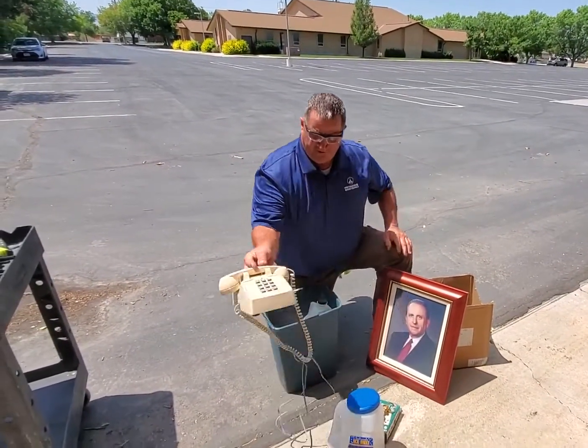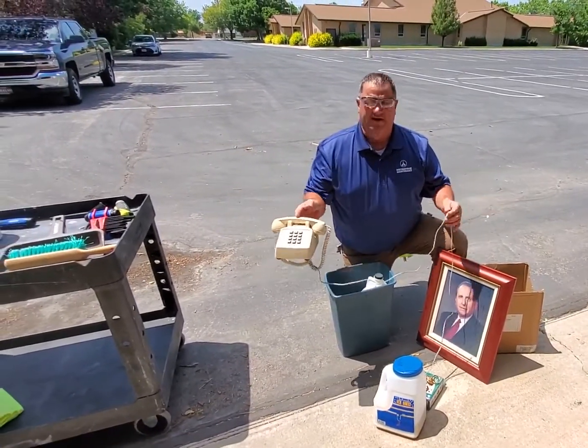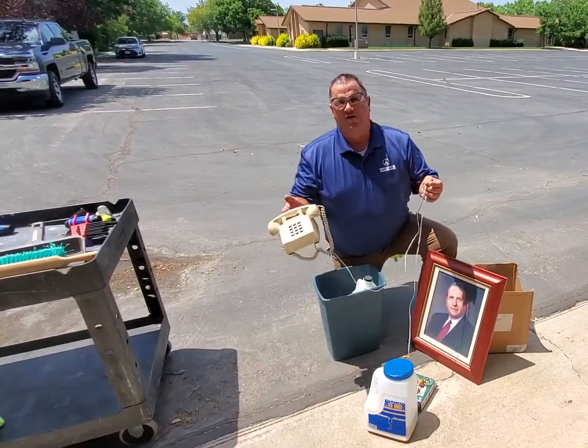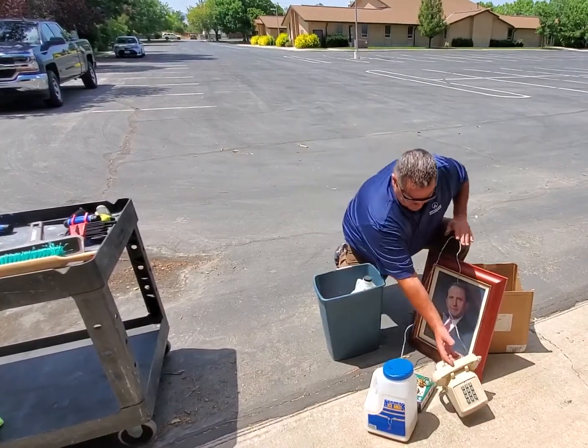Telephones, old phones. In this shed alone, we've got about 12 of these old phones in a cabinet that we'll never use again. We can either take them to the DI, who knows, somebody might be a collector and want them, or you can just go throw them in the dumpster and be done with them. Either way.